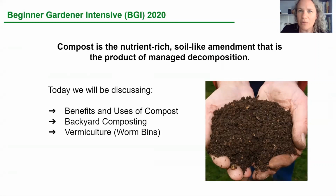In order to make compost, we manage our collected organic materials by creating the optimal environment for decomposers to break down materials so that they break down quickly, efficiently, and most importantly, without producing a bad smell. And they break down into the valuable product loved by gardeners to help plants grow.